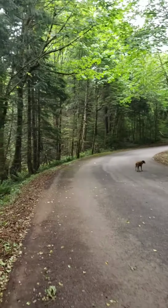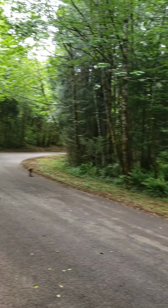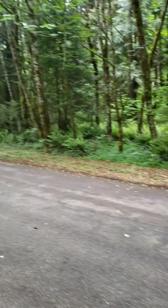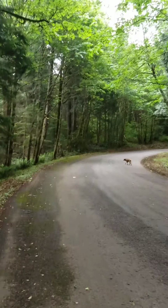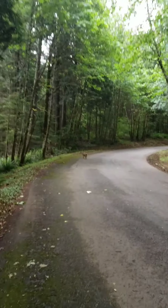I'm honestly feeling a little bit weird hiking the forest with Daniel by myself here. I don't know. Are there bears in the Mount Hood National Forest or mountain lions? I have no idea.